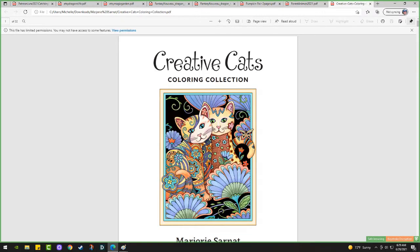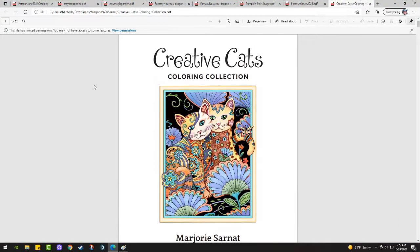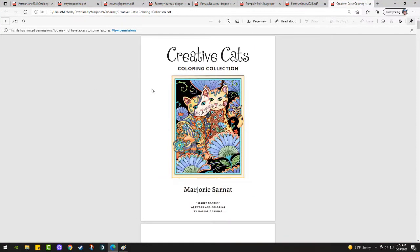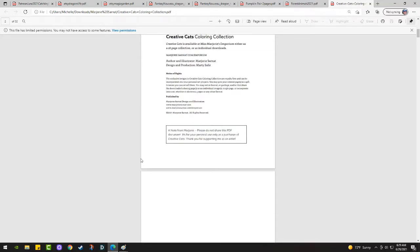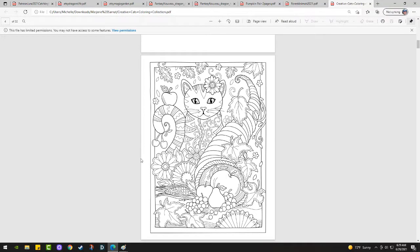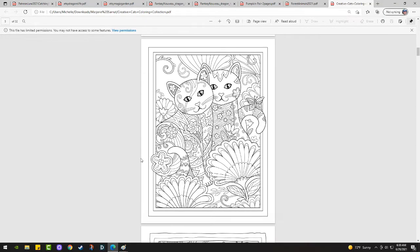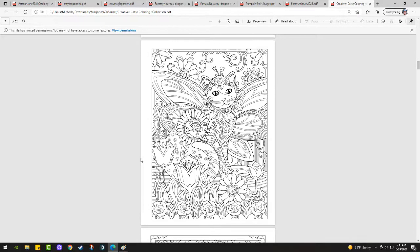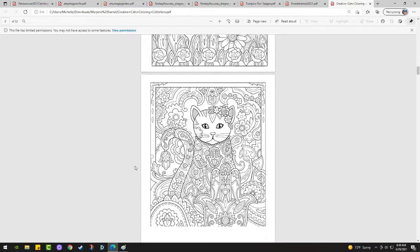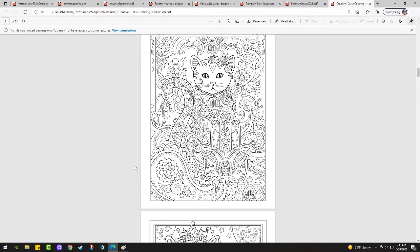And finally, Marjorie Sarnat posted on her website some additional images for the Creative Cats book. So it's like a coloring collection, and I don't believe this is the book. This is just additional images that didn't make it into the book, or that she colored separately in that same style. So these are not in the Creative Cats book, as far as I remember.